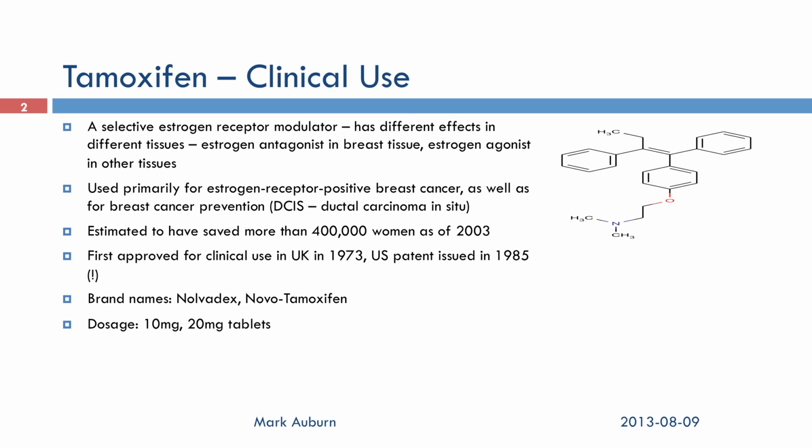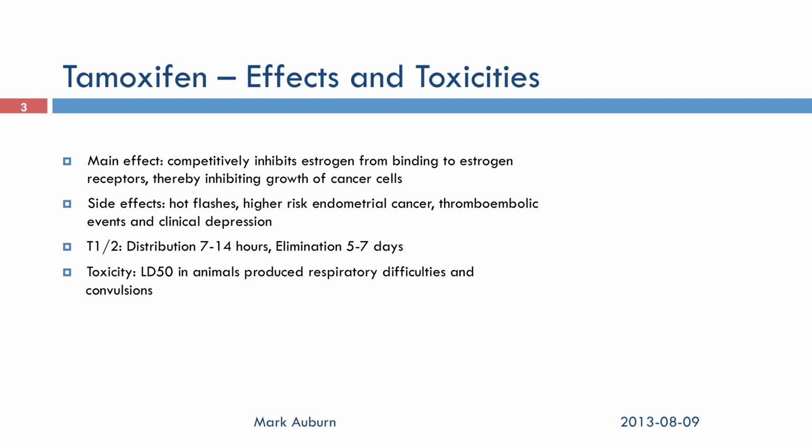First approved for clinical use in 1973, however, a U.S. patent was still issued in 1985 due to a complex legal issue. It has numerous brand names such as Soltamox and Tamoxifen, and dosages in tablets. The main effect of tamoxifen is to inhibit estrogen from binding to estrogen receptors, which inhibits growth of cancer cells. There are numerous side effects such as hot flashes, higher risk of endometrial cancer, thromboembolic events, and clinical depression. Distribution is 7 to 14 hours, elimination 5 to 7 days. And toxicity has shown some respiratory difficulties and convulsions.